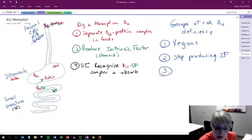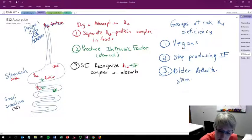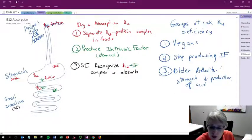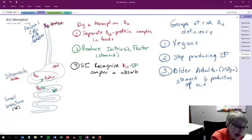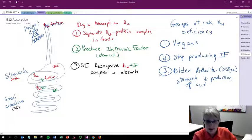Then the last group is going to be older adults. And the reason for this is that their stomachs can lower the production of acid. That's not uncommon. With older adults, we're going to say over 50 years of age, in particular probably the 50s, 60s and 70s. But anybody above the age of 50, as you get older, your stomach produces less acid. And what happens is you cannot separate out that B12 protein complex. These 3 groups are going to be at risk for B12 deficiency.